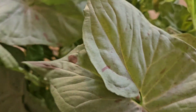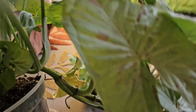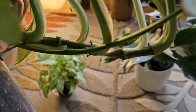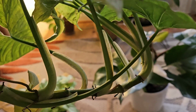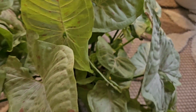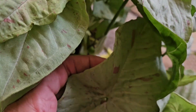But yeah, this plant's leaves are nice and huge. Now look at this stem. Look at that. It's huge. So it is really asking to climb. Look at the aerial roots on this thing. Very cute. Anyway, I'm tempted to give it a pole or chop that and start it on a plank or something. I don't know. What do you think? I think it's cool.